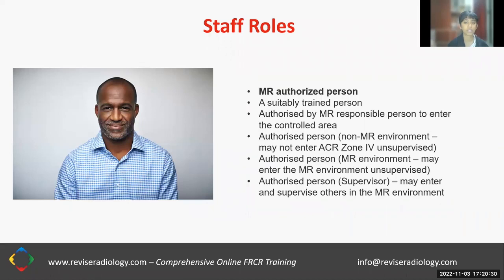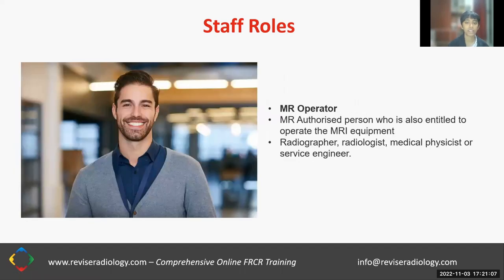An MR-authorized person should be a suitably trained person who is authorized by the MR responsible person to enter the controlled area. There are a few different categories of authorized person. The first is an authorized person who is authorized for the non-MR environment and may not enter the MR zone unsupervised. There's another authorized person who may enter the MR environment unsupervised. There's an authorized person supervisor who may enter and supervise others in the MR environment. The MR operator is an MR-authorized person who is also entitled to operate the MRI equipment. So this may be a radiographer, a radiologist, a medical physicist, or service engineer.